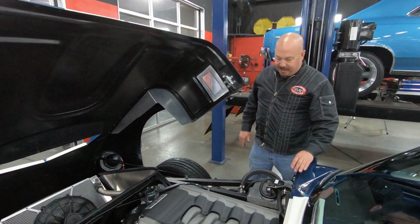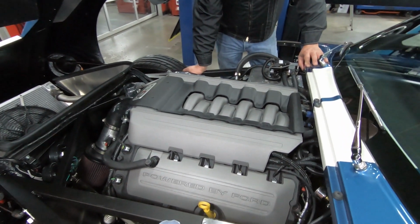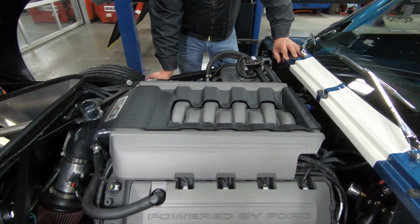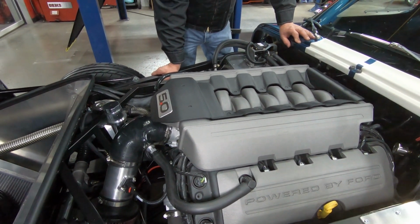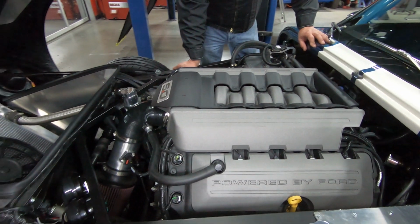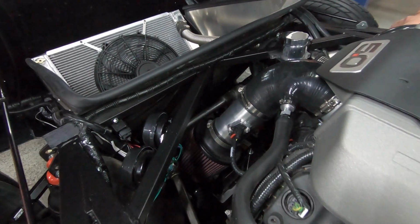All right, under the hood here, we got a Gen 2 Coyote. You know, these things make well over 400 horse. This is a 17 model motor. We found a casting number. Of course, everything looks brand new under here. We do have rack and pinion steering. Like I said, the battery's mounted down there so it's easy to get at.